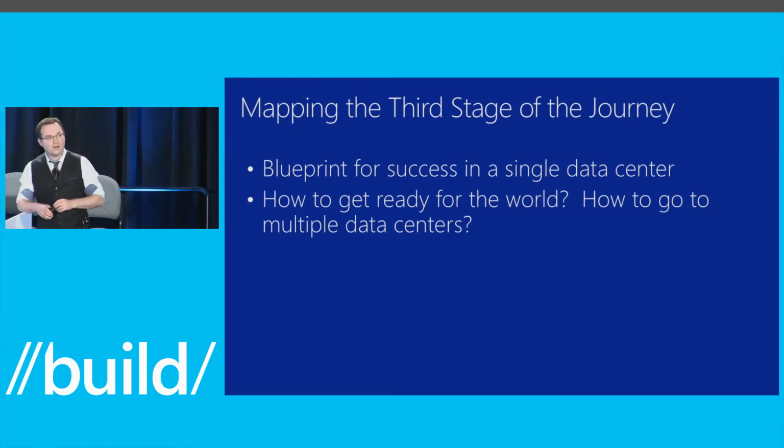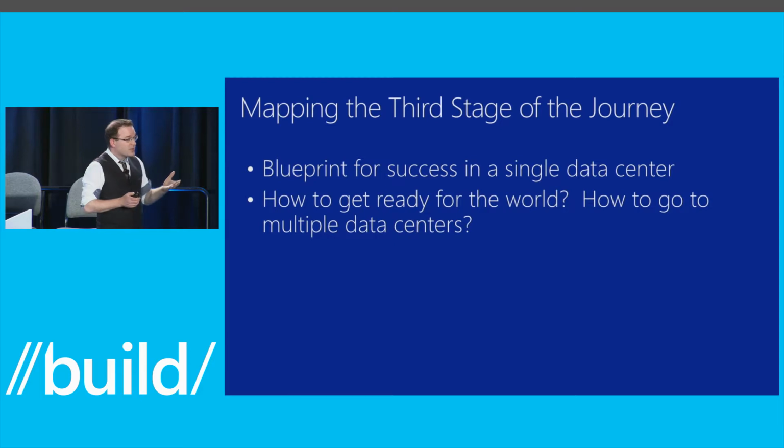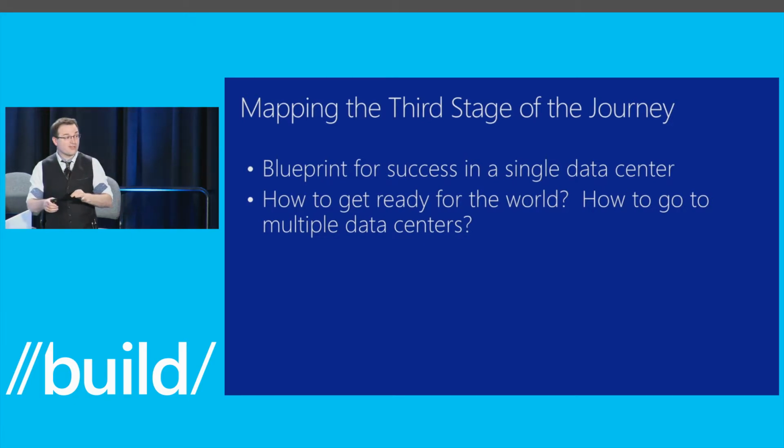Who's ever set up database replication across data centers? A couple hands. Is that a barrel of fun or what? Everyone's like, no, that was terrible. Because traditionally, setting up all the hardware and the physics and the rollover in order to be able to actually run in multiple data centers for business continuity, disaster recovery, or even just global scale reasons was very challenging.